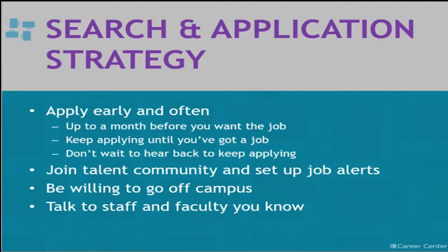I can share that our peak hiring times, when we have the most positions posted for students, are between July and August, and then again in December. So pay attention to those key influxes of hiring to make sure that you're putting yourself out there broadly by getting your application out to our on-campus partners and units.